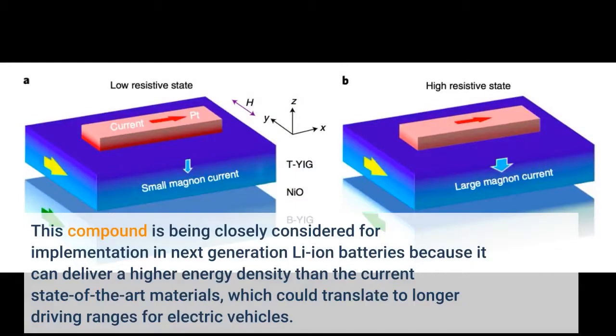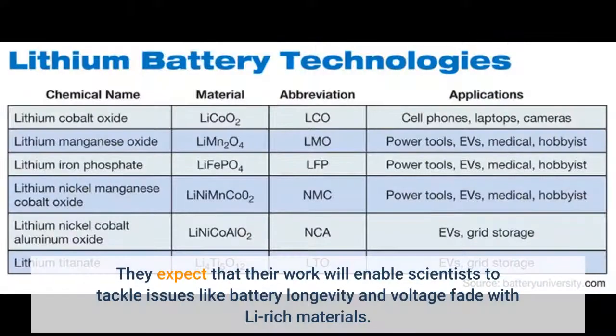This compound is being closely considered for implementation in next-generation Li-ion batteries because it can deliver a higher energy density than the current state-of-the-art materials, which could translate to longer driving ranges for electric vehicles. They expect that their work will enable scientists to tackle issues like battery longevity and voltage fade with Li-rich materials.